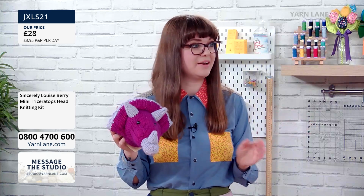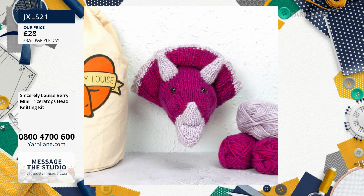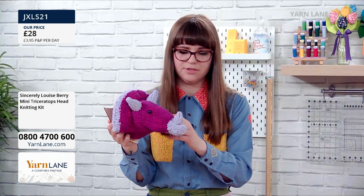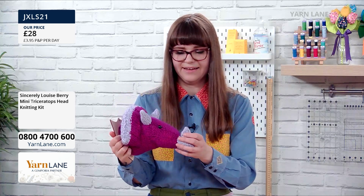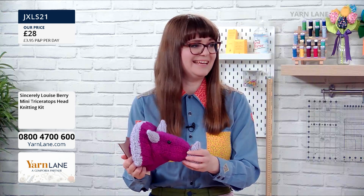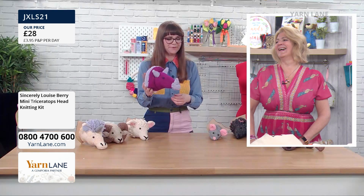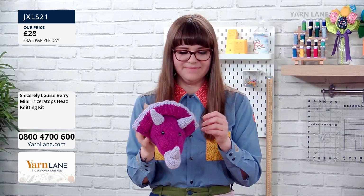So I've got lots of colourways now in the Triceratops, and I've got two here with you. And this is the lovely River Washed yarn, so it's like the Stone Washed, where it's got kind of flecks of colour running through it, and it's absolutely beautiful. I love knitting it. And I made one for my niece, and I had to give it away, and I was so sad that I made another one for myself. So yeah, I really, really love them. It is gorgeous, isn't it?